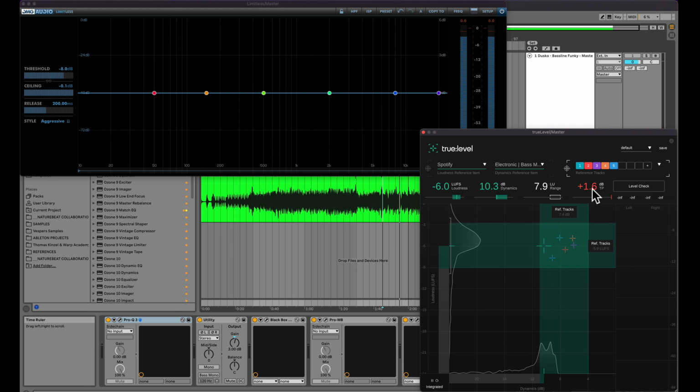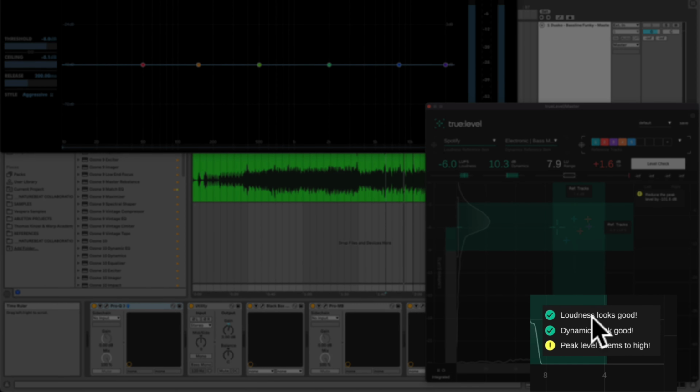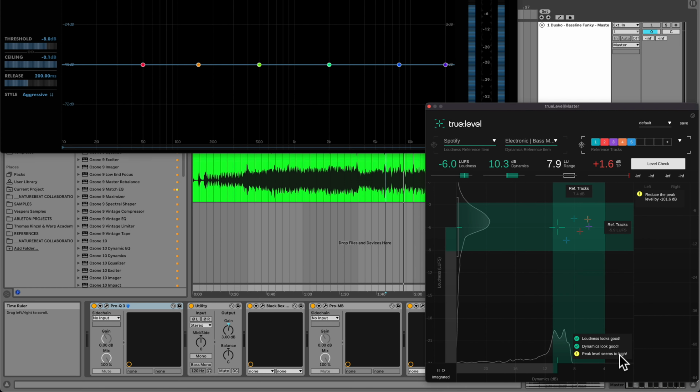One of the neat things about True Level is once you get all this information in here, you can click this button called Level Check. And it's going to give you little tips at the bottom. It's telling us loudness looks good, dynamics look good, and it says peak level seems too high. Now I'm just going to ignore that last one for the purposes of the conversation we just had. Great. So we're looking good there. And this is giving me very, very useful information.